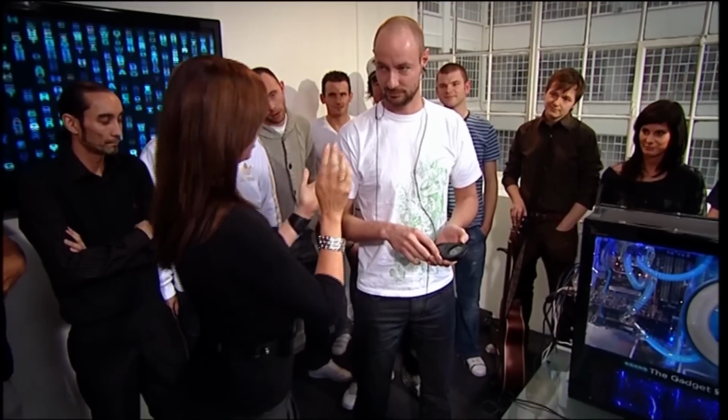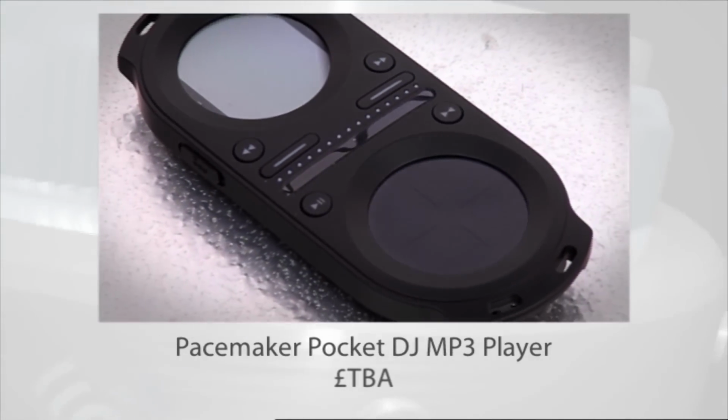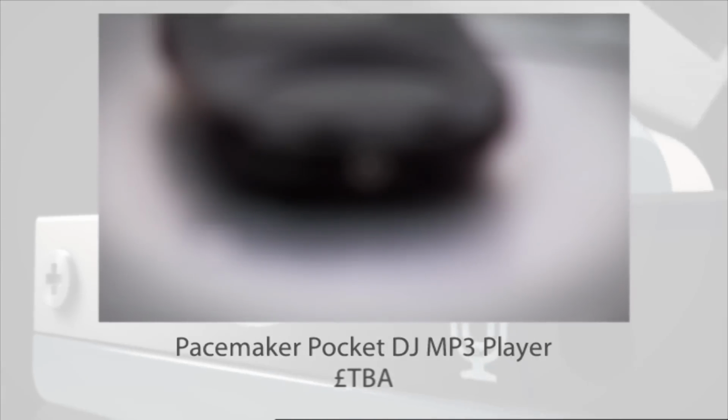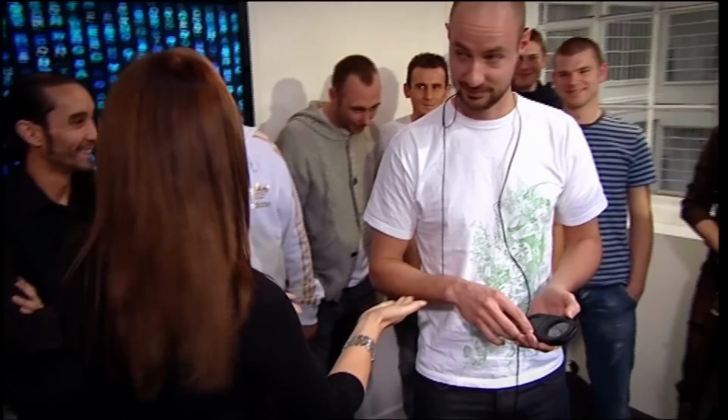Right, ladies and gentlemen, superstar DJs, I today have got the pacemaker for you. Just imagine your decks, your mixing desk, and all your music in your hand. For the first time, this is going to allow you to have a fantastic interaction with your music on the move. This is the guy that invented it. This is Jonas. I couldn't think of anybody better to demonstrate.